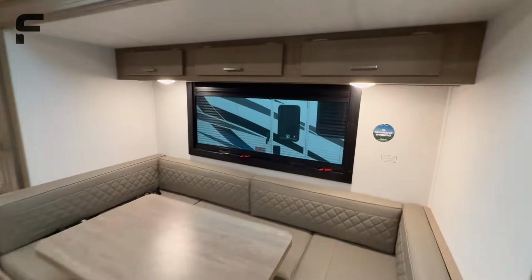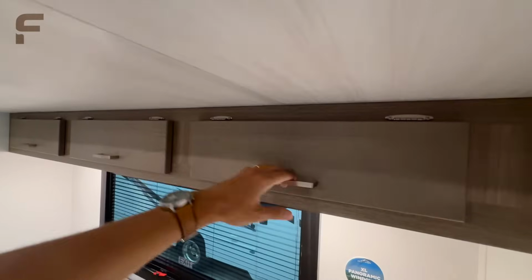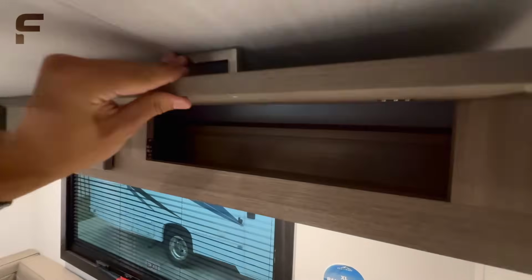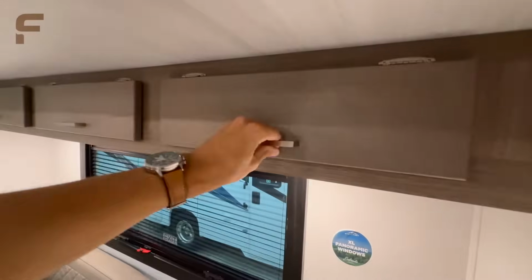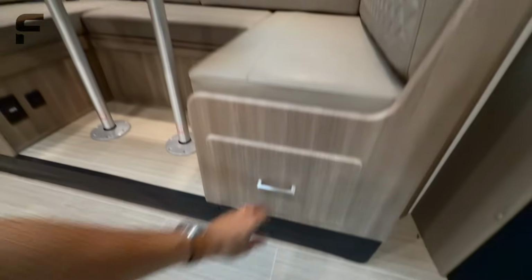Nice big window on this side, nice looking cabinetry as well. It does have exposed hinges, which isn't my favorite look ever, but it's not a big deal or anything like that. It doesn't really hinder the experience. It's just a cosmetic thing.